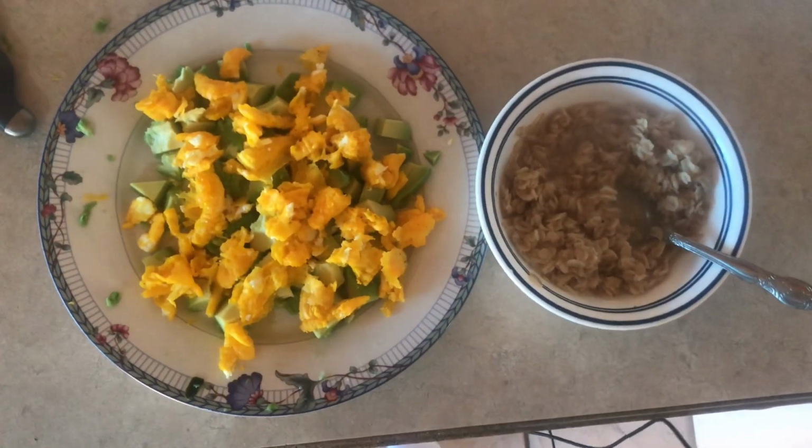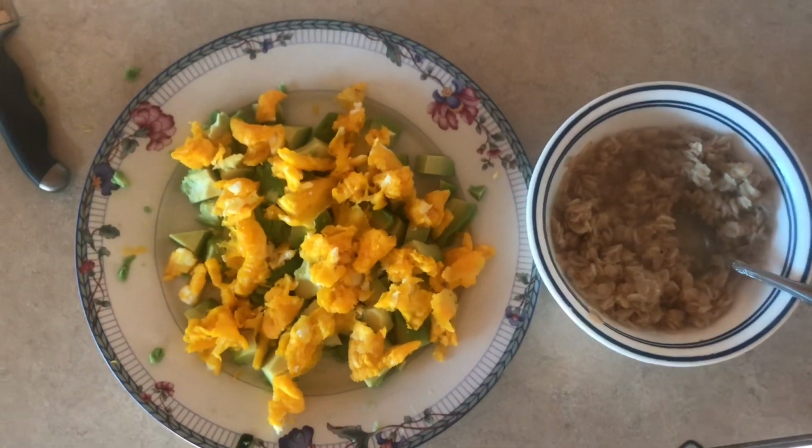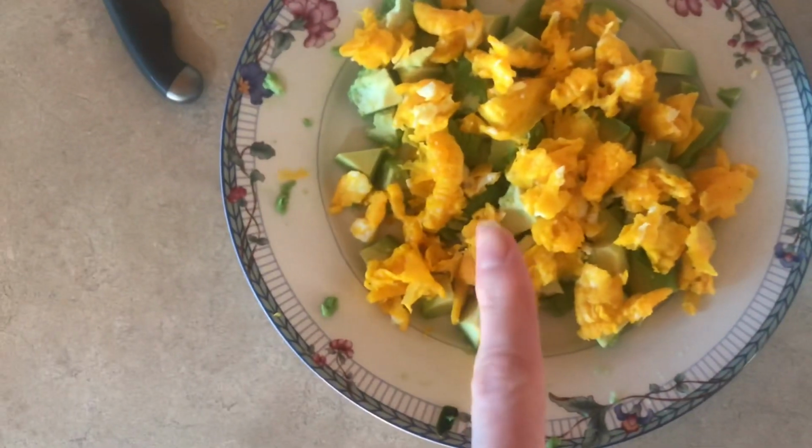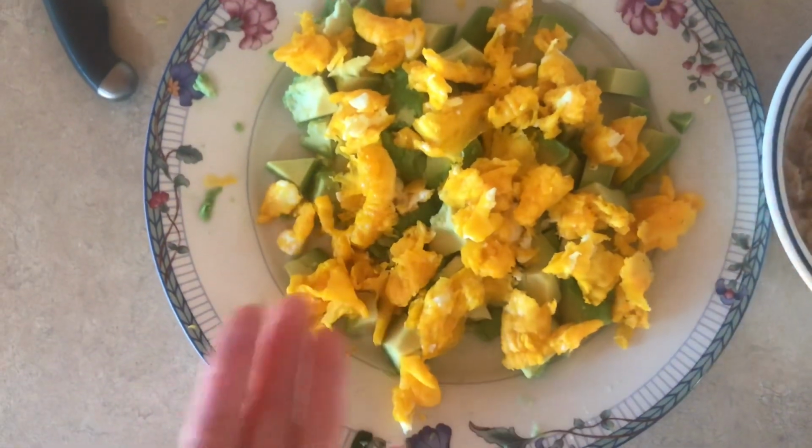Day 2 and another large breakfast. Kendall says that she eats the same breakfast almost every day. So yeah, we have the eggs with avocado again. Of course, avocado and eggs are both super healthy.